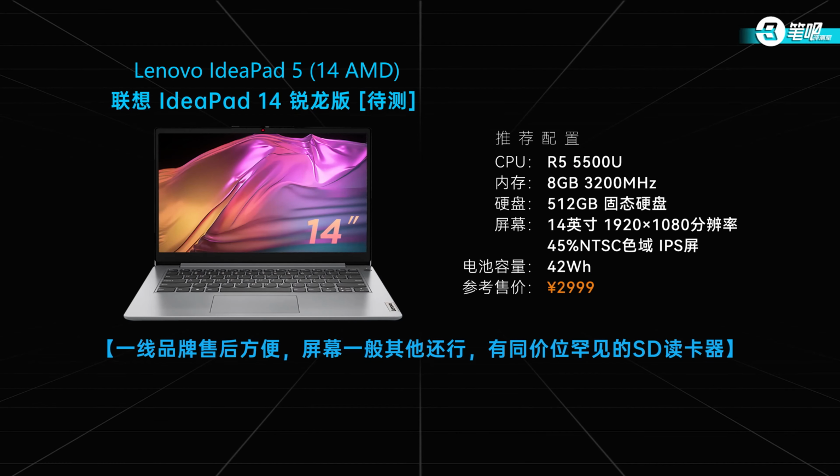Next one. I haven't tested it, but the parameters are okay. It's the Lenovo IdeaPad 5 14 AMD. Several reasons to recommend it. First, it comes from Lenovo. You can find Lenovo service stations even in many small cities. That's really important for many customers in remote areas. Then, its specs are acceptable. It has a 512GB SSD, large enough. But it has an inferior screen. But if you want a laptop from a first-tier brand, you don't have any other choice at this price.